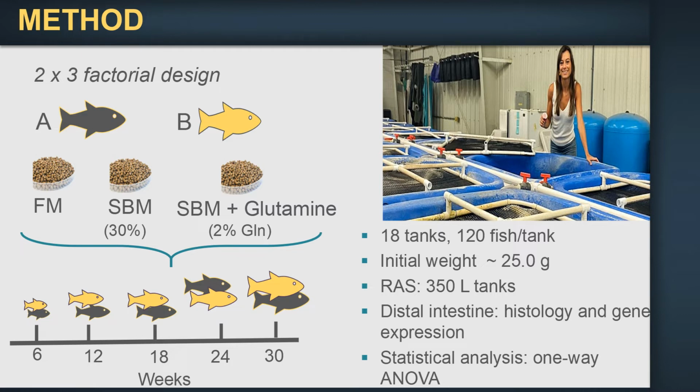Why did we do 30 weeks? I would like to explain a little bit. Most studies in fish nutrition, I can challenge you, almost 80% of the fish feeding trials in aquaculture nutrition, are only 8 to 12 weeks. There are only a few long-term studies. But we decided to run this trial for 30 weeks.